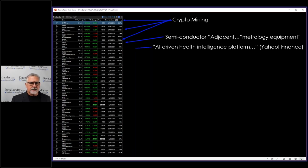And here is an AI-driven health intelligence platform. Anybody remember the dot-com days? Oh, God, wish we could go back to then for a little while, right?